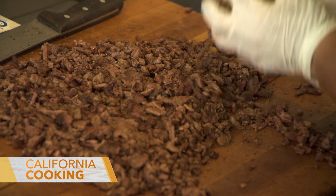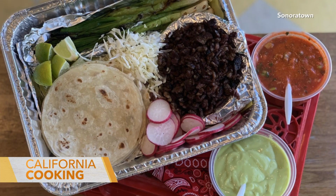LA is filled with amazing taco spots, and Sonoratown is one of those places. And now they're offering takeout and delivery, and they're even offering a make-your-own taco kit. Let's find out why these tacos and burritos are so good.